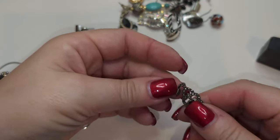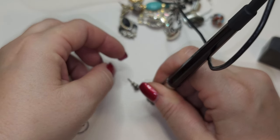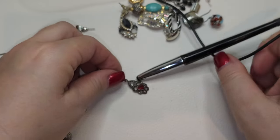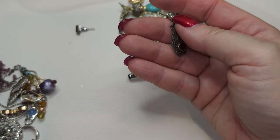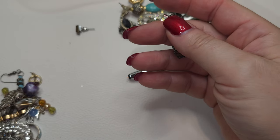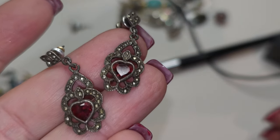Oh, this one might be silver. If we have another one, that would be fantastic because we have tourmaline or even more. Yeah, I think we have tourmaline right here or tanzanite. I don't know. Very pretty. But let's see if we have another one. Don't see it so far. Oh, yes, I do. Wow. We have a second one. We have its mate. Here we go. Fantastic. Very pretty.